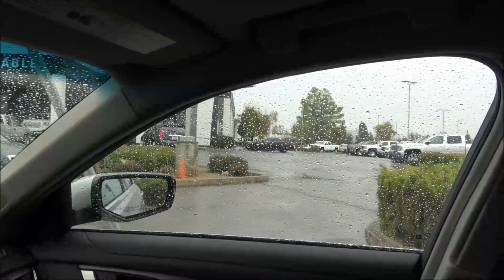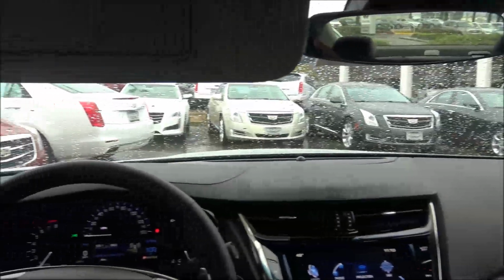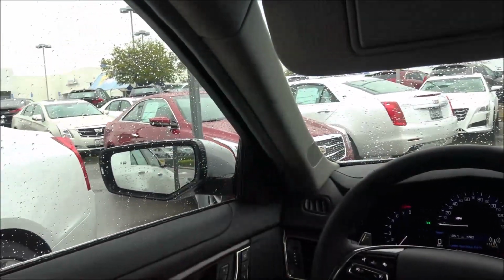As far as visibility goes in the vehicle, visibility is excellent. Lots of glass area all around, and it's very easy to see out of the rear. Seeing out of the windshield is pretty easy too. Overall visibility is pretty good.